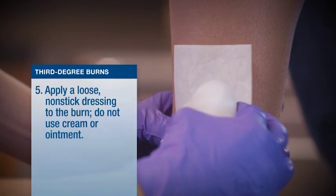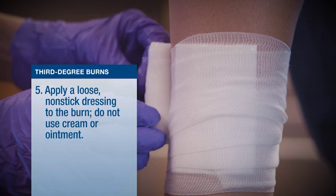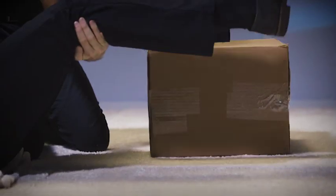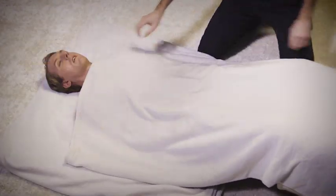Apply a loose, non-stick dressing to the burn area and do not use cream or ointment. Treat for shock if necessary. Do not give the victim anything to drink and watch the victim's breathing.